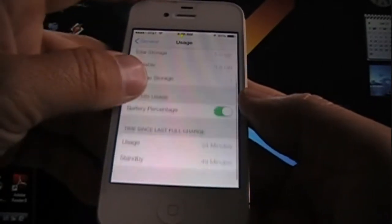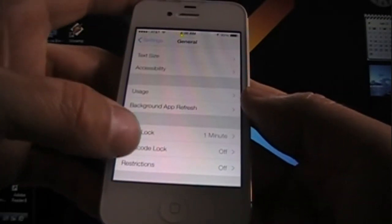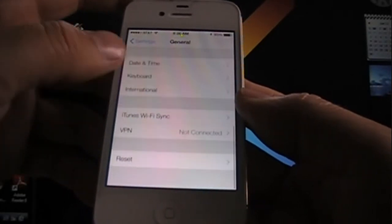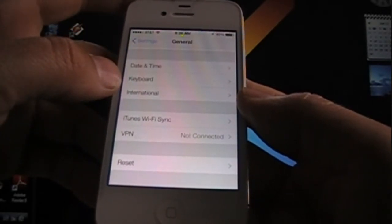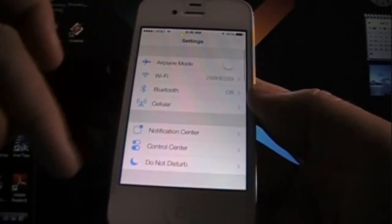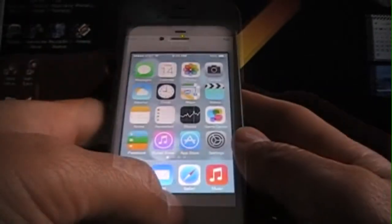Settings. You can enable your battery percentage like before. Passcode, restrictions, data, keyboard, international, Wi-Fi sync, VPN, and reset. So that's the settings. Not much has changed in the settings other than just the icons. They're now blue and the background is white. So let's go back out.